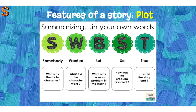So somebody is who the main character is, the protagonist. What did the character want? What do they need? What are they going for in the story? The but is, what's the problem? Why can't they get what they want or what they need? That could be something like a conflict with another person, like they want the love of their mother, or it could be they need something to eat. The conflict is that they're starving, they're very hungry. But is something's getting in the way of that.